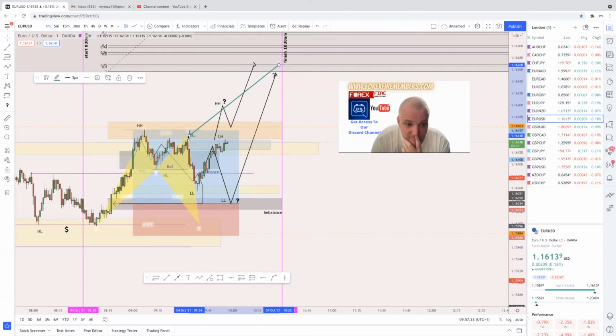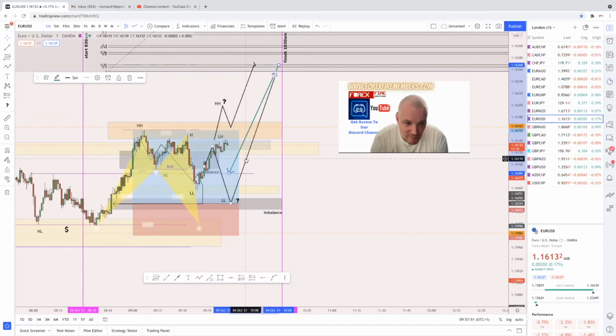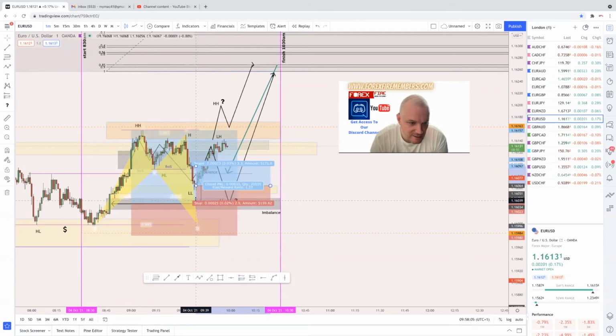But if we do get the push out of here, we'll be looking at another area of trading, to be fair. Again, the initial thought was this was the area that we were going to enter in from. If I'm honest with you, in hindsight, we would have more or less had the entry based upon that. That would have been the stop just below that. The target would have been the break of structure on the high side.